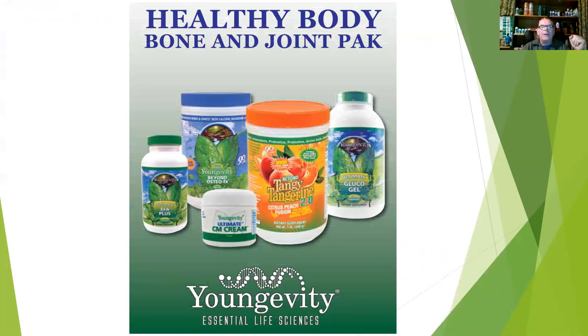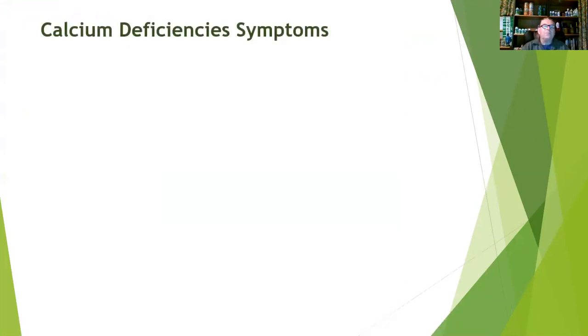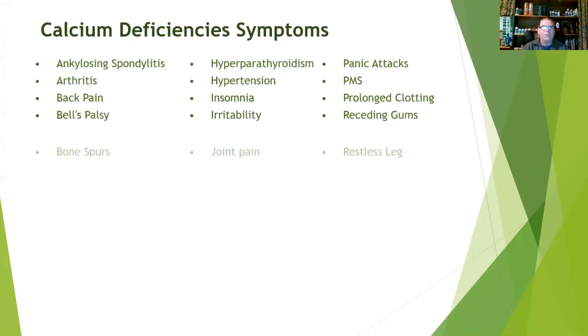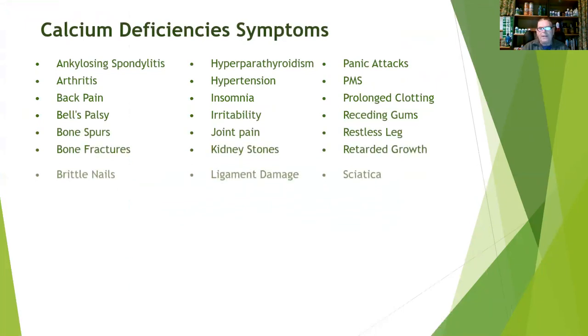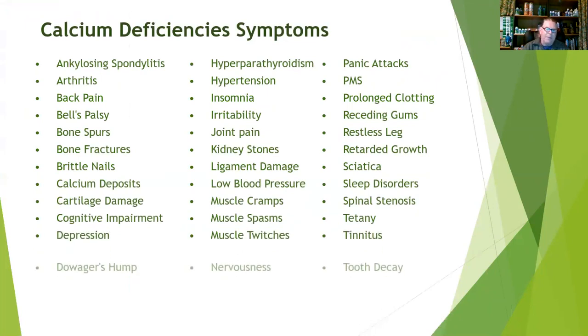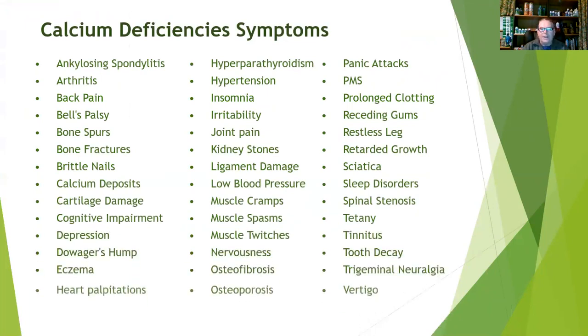Okay, so today's talk is about the healthy bone and joint pack, or healthy, or hard category, sorry, the hard tissue category. Okay, so some symptoms we see when people have hard tissue problems: back problems, irritability, joint pain, kidney stones, blood pressure issues, muscle spasms, twitches, tooth decay. Okay, there's so many things that calcium is important for. And calcium is one of the major building blocks in our bone kit.